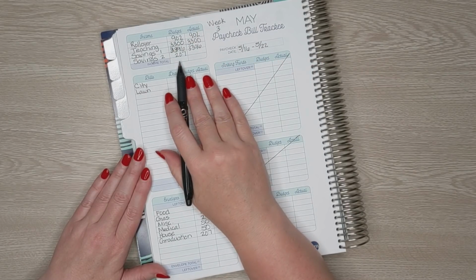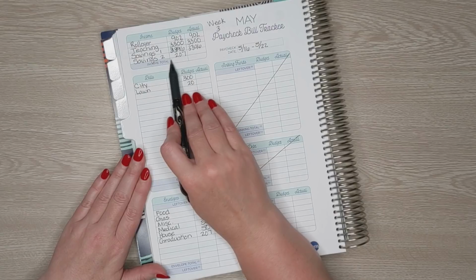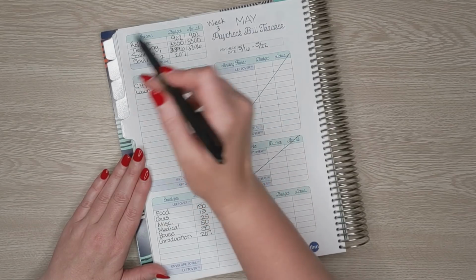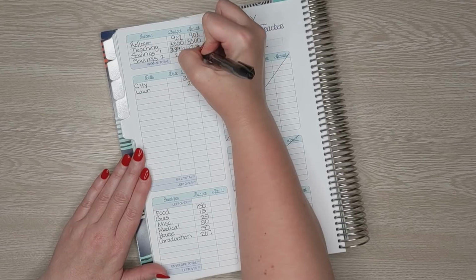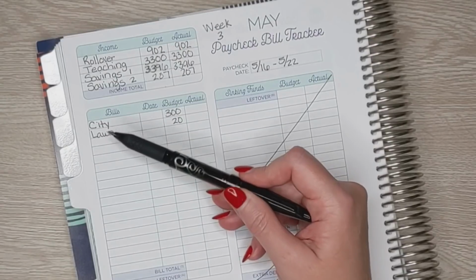We have about $1,000 set aside for Jacob's graduation party. We spent $207 of that this week, so I deposited that amount from the savings. So we deposited $207 to cover expenses.